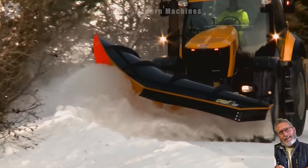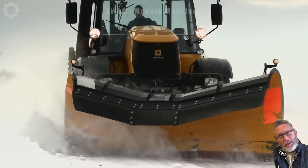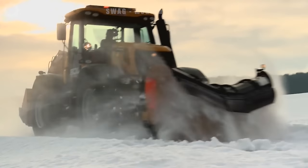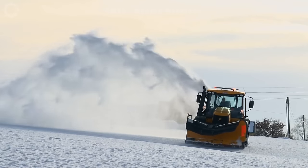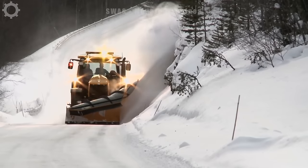This snowplow is operating in Norway, where many areas are cold and roads are often covered in snow. To solve this problem, a snow excavator is the best tool with a capacity of 350 horsepower. It's capable of clearing snow over a distance of 30 kilometers in just 1 hour.